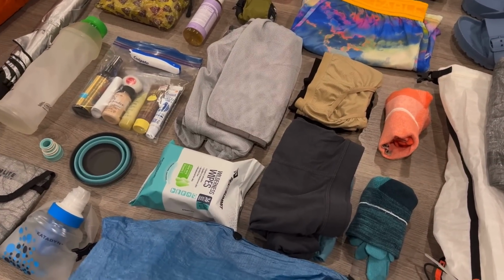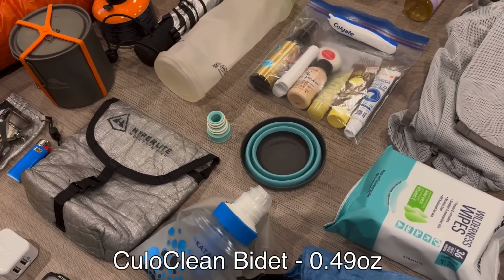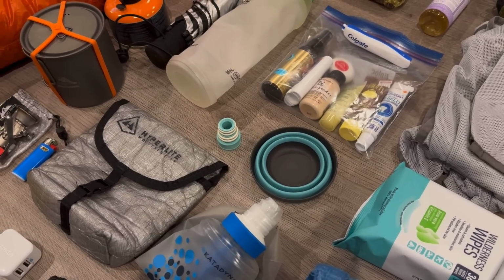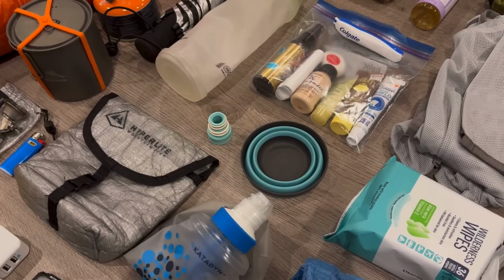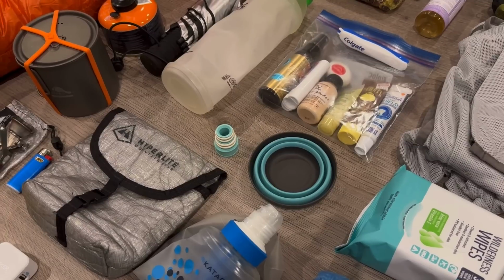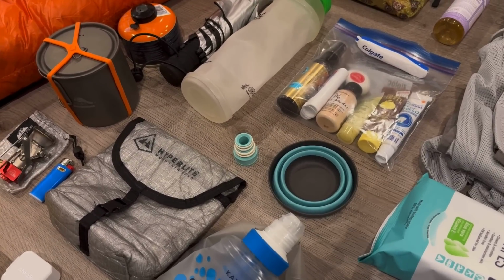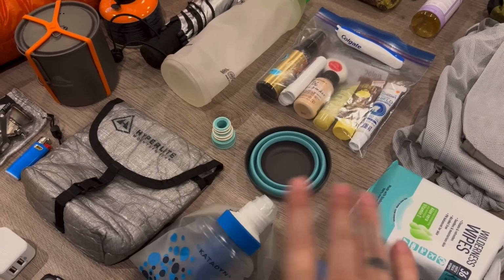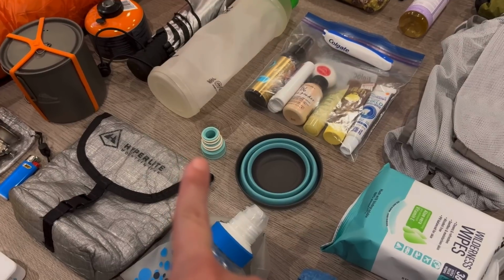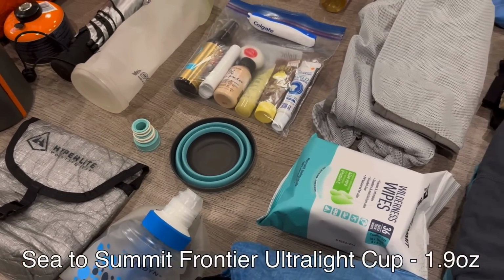All right. Oh, I skipped these two things. This right here is a Culo Clean bidet attachment for your water bottle. You can definitely use it as a traditional bidet if you want to. I honestly use it just to get a strong, small stream to help me rinse off my toothbrush from all the toothpaste. That way I'm not storing my toothbrush covered with toothpaste. So this helps me clean my toothbrush. I use it only for that. If I were to ever use it as a regular bidet, of course it would not be used on my toothbrush anymore. Next to that is a Sea to Summit collapsible cup for coffee or hot cocoa or whatever.